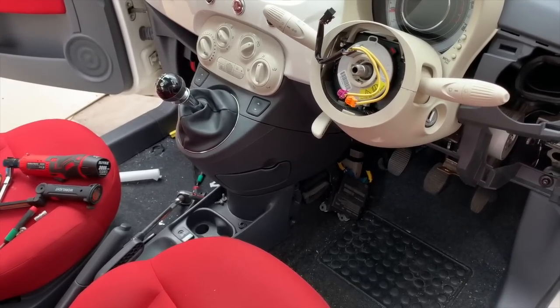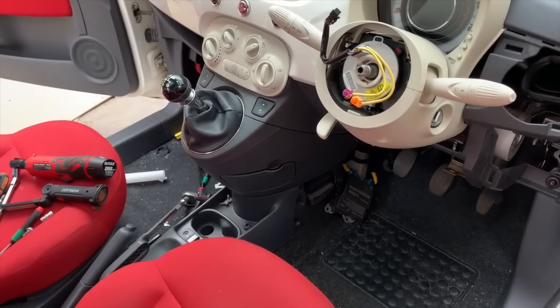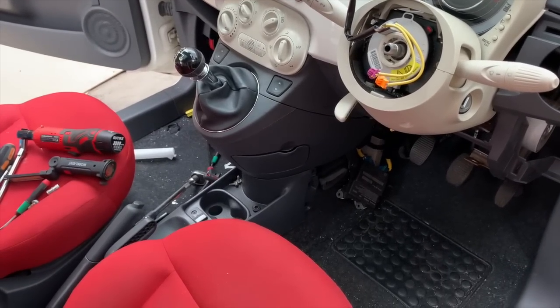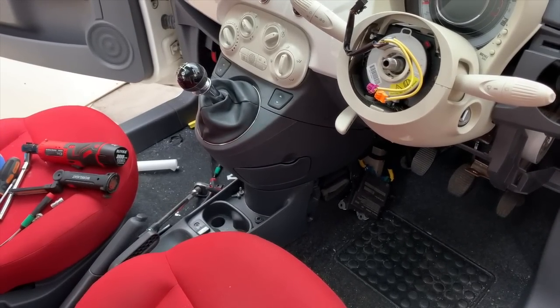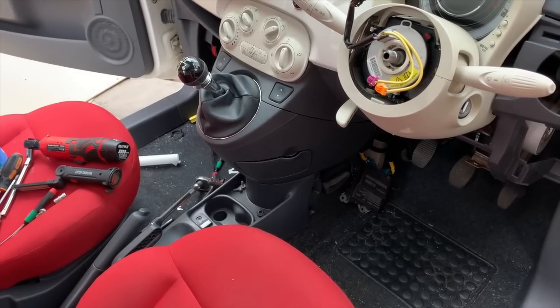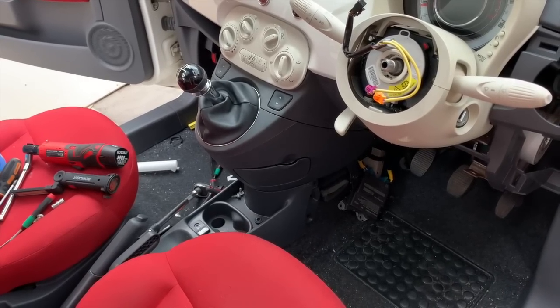So it's great service. Depending on what airbags you've had go, you will have to reset codes, but that's normally just the ones that are, I think, the steering wheel and the passenger airbag. They're the ones that need resetting. Things like curtain airbags and what have you, they reset themselves. They don't need anything done to them.